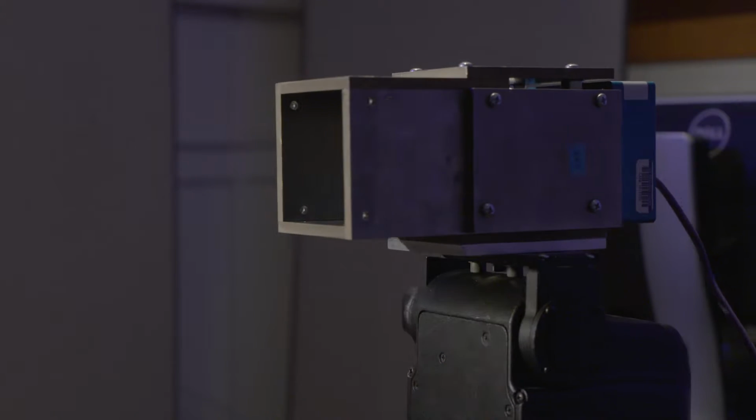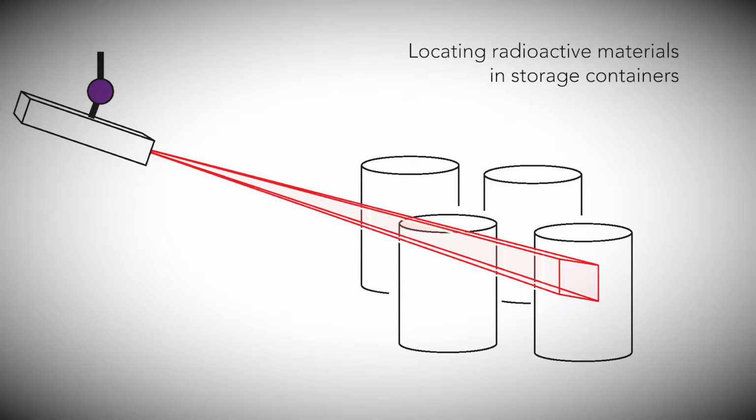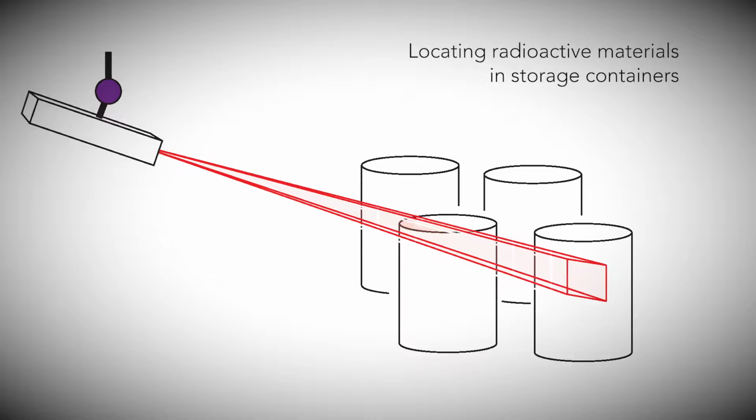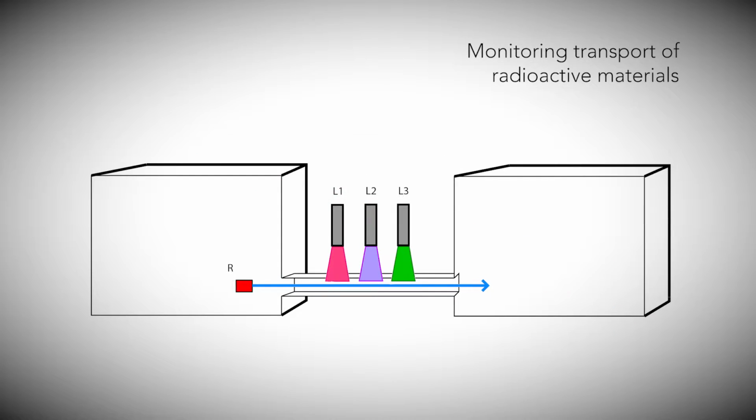Due to the design simplicity, it's easy to underestimate the impact of lighthouse detectors. Now that we can precisely identify the location and movements of radioactive materials, many capabilities and applications have become possible. We can verify location and quantity of radioactive materials in storage containers, a useful application for taking inventories. We can sense movements of radioactive materials through doors and hallways.